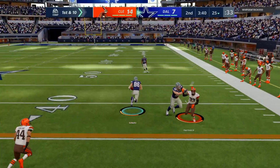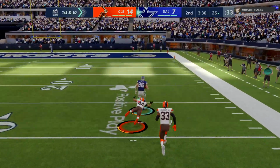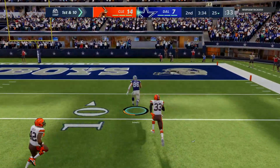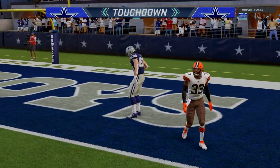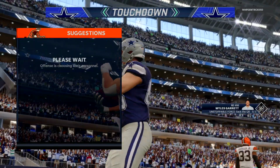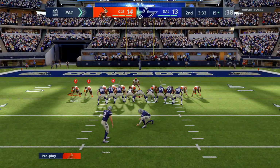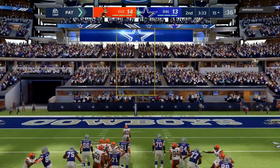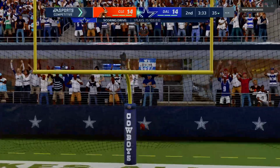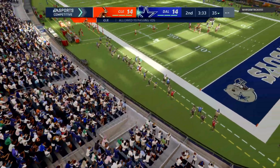And now the drive starts with a completion out to the right. It's a foot race. 30, the 20, 10, touchdown, Cowboys. Dalton Schultz, 75 yards. And the Cowboys are an extra point away from tying the football game. And we didn't even get a chance to settle in for that drive. A quick strike of 75 yards, and they find the end zone.